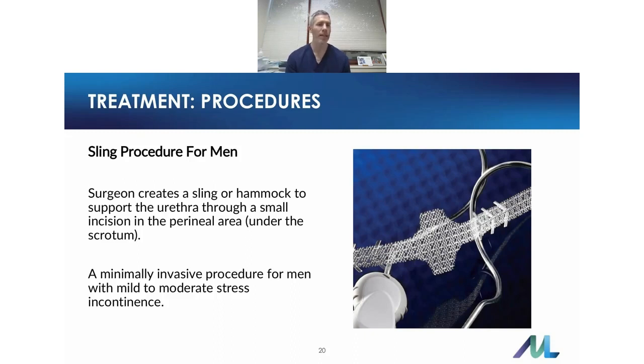In patients that have mild to moderate leakage, so we're talking 3 pads a day or less of leakage, and again, this is typically after prostate cancer surgery or benign prostate procedures, what I do is I make a small incision under the scrotum in the perineal area and basically reposition the urethra with a small piece of mesh. What that does is it provides a hammock of support to the urethra so that when patients cough, laugh, lift things, and the pelvic floor drops, this provides extra support to that area. It's a minimally invasive procedure, 1 small incision. It works really well for men with mild to moderate incontinence, and most patients are back to their normal activities within 2 weeks. So it's a really awesome option for patients with mild to moderate leakage.